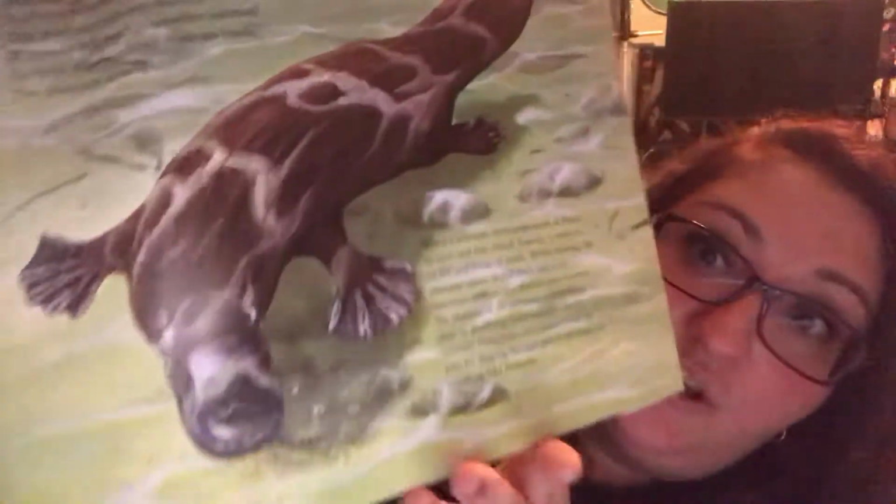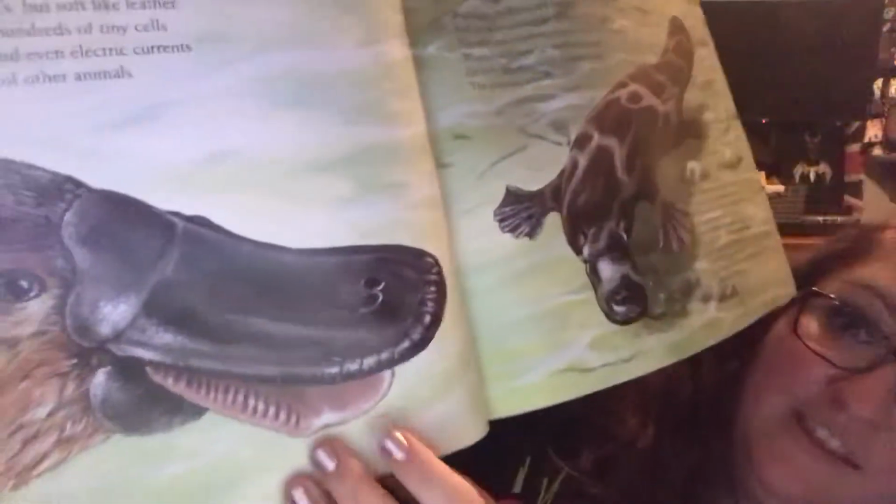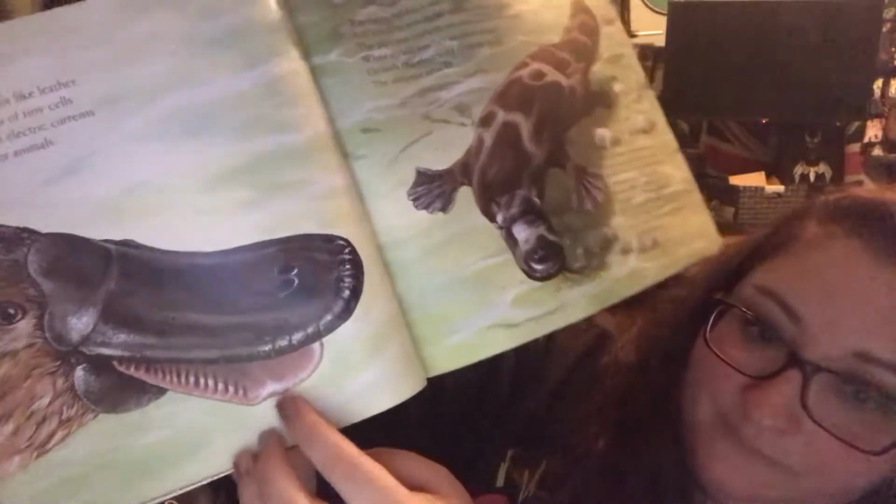So on another page, it's going over how the platypus eats and what their teeth are for. And then on another page, it shows exactly what the platypus eats. And then on the page before that, it shows the platypus actually eating to show the students how they would use their teeth. That was described before. I really like that the illustrations are so detailed because I do think that this would help students to be able to follow along and really understand what's going on with the platypus and to just remember the information.